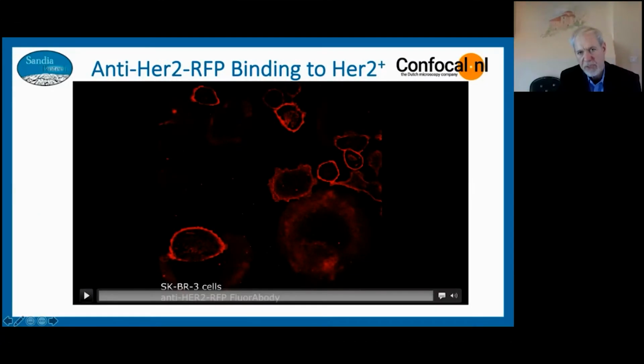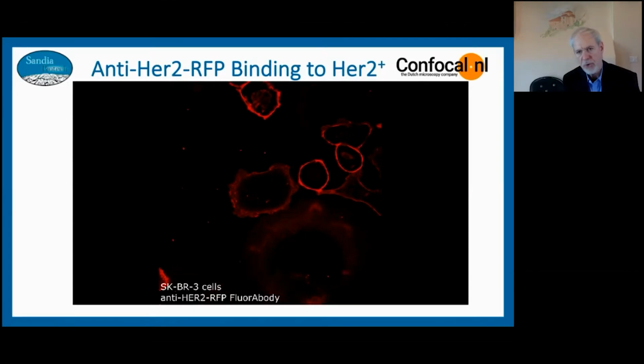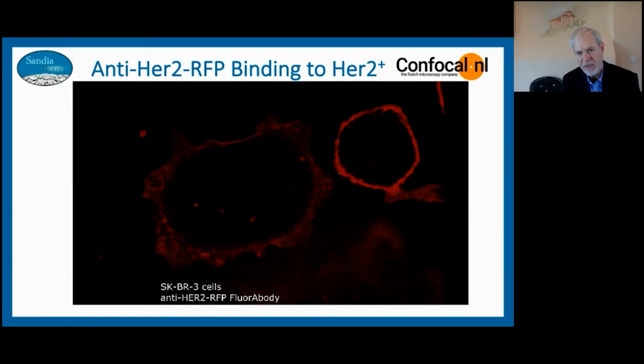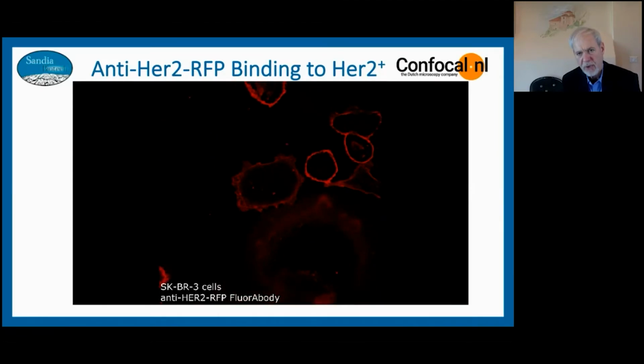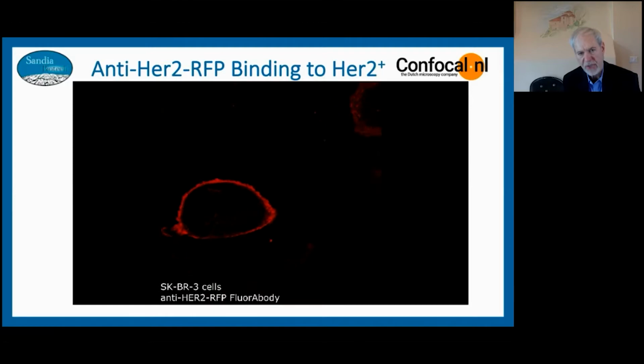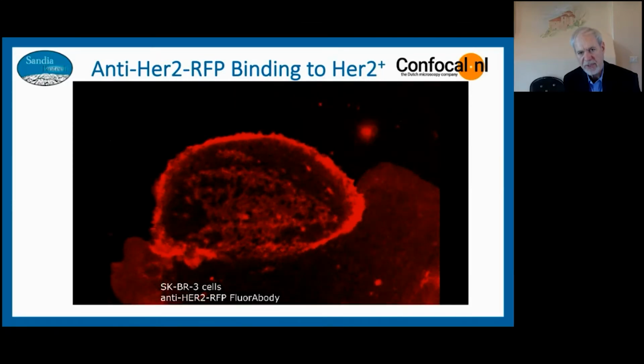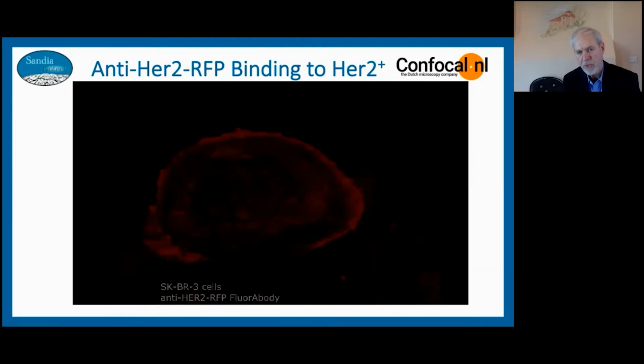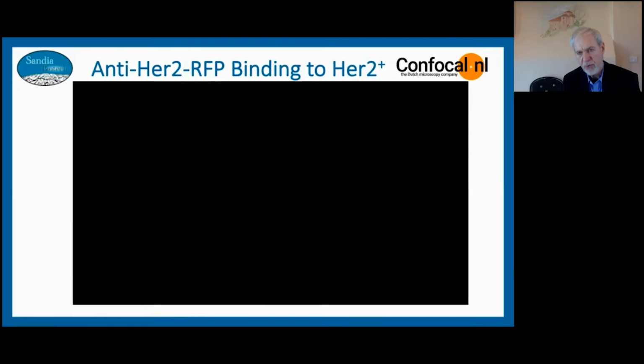Anti-HER2, red fluorescent protein binding to SKBR3 cells in real time, no wash, is what you're going to see next. You're seeing confocal. You're seeing volcanic red rims. That's Z-sections. It's not like the fixed cells. Notice the sharp image. That's a Z-section. It's a time lapse. It's a Z-series. But you don't see this with a Herceptin fluorochrome labeled antibody. You get a lot of nonspecifics, and we have the data to prove it.